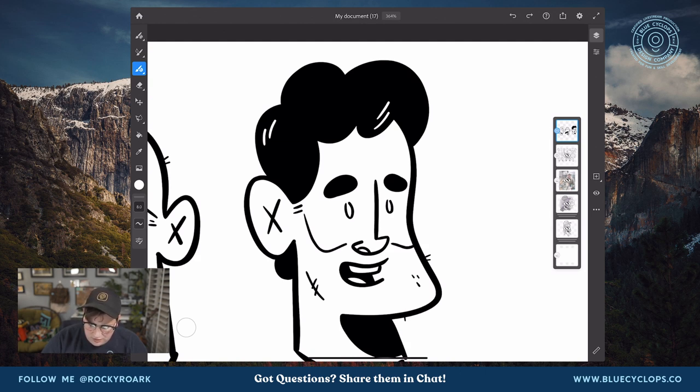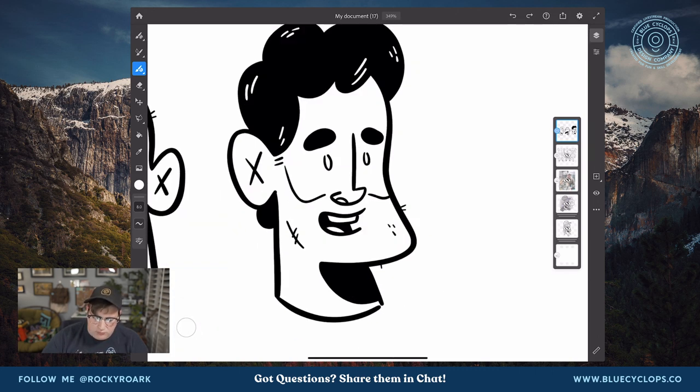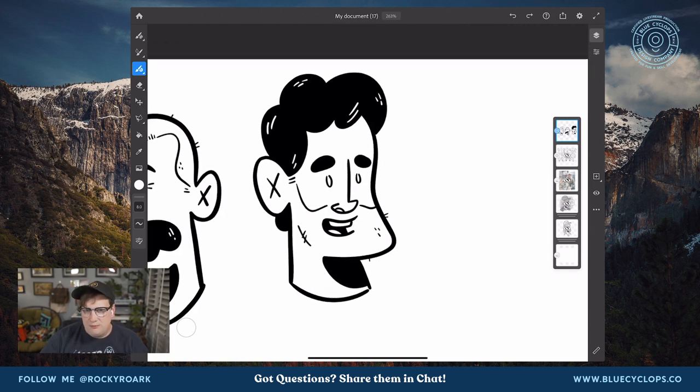So resolution doesn't really matter too much with this unless you're working in raster. If you're working in vector like I am here, everything can be resized to however you need it to be. So there's no need to worry about resolution. I create my illustrations in the maximum size artboard that you can use. And I find that it works the best overall.